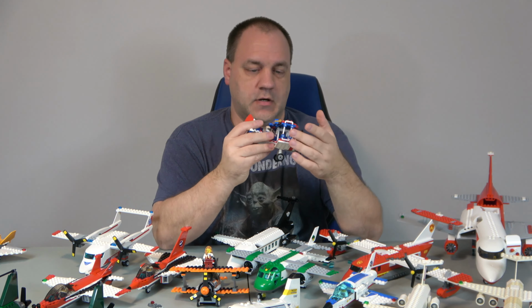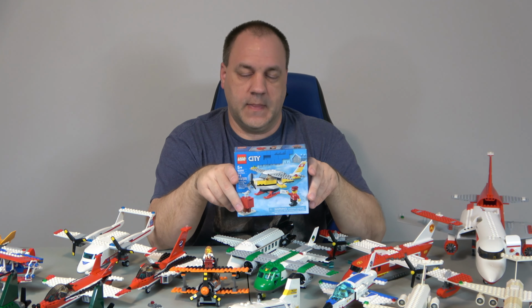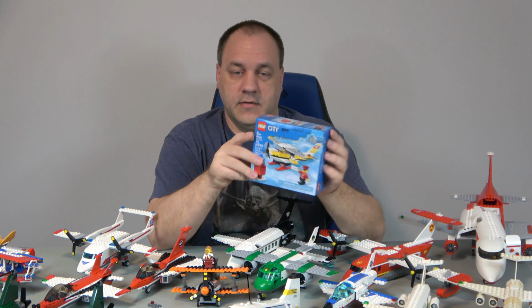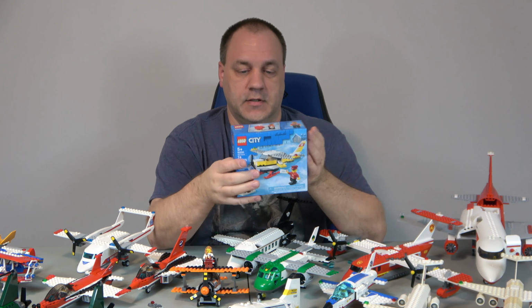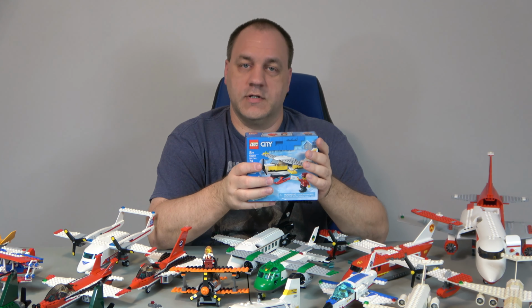Okay. So the next one is actually a plane that I did not have time to put together, and that's the mail plane. It's a very simple set. It's set number 60250. It was released in 2020, just last year. And this one only has about 74 pieces. That's it, and 1 minifigure in a mailbox. Very simple. It's back to 4 studs wide.